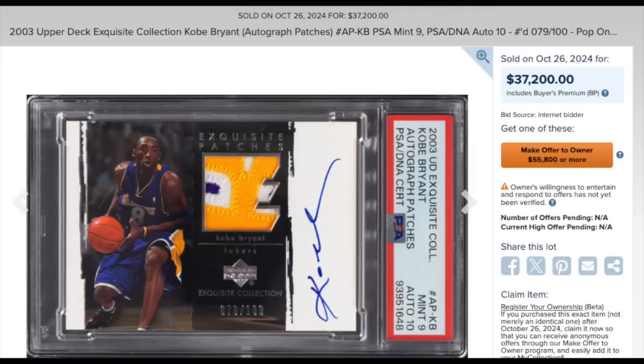$37,200. The last sale of a PSA 9 was a little under 2 years ago for $15,000, so this price seems quite high compared to that. But if you go back 2 years before that, there was a sale of a PSA 9 for $41,000, so not sure exactly what to make of it all, but the card is a PSA Pop 3, and there are no copies graded higher.